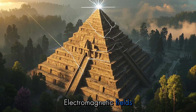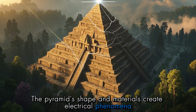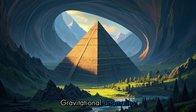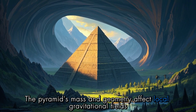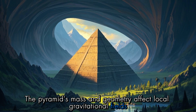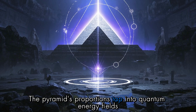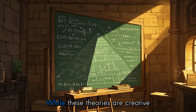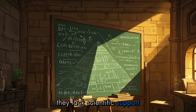Electromagnetic fields. The pyramid's shape and materials create electrical phenomena. Gravitational anomalies. The pyramid's mass and geometry affect local gravitational fields. Quantum effects. The pyramid's proportions tap into quantum energy fields. While these theories are creative, they lack scientific support.